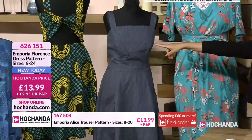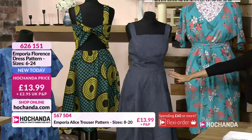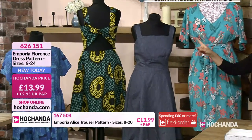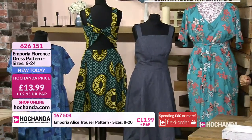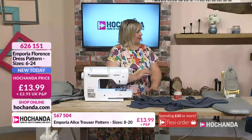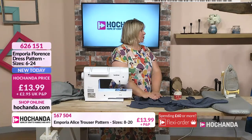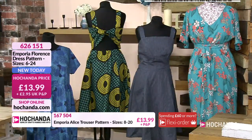Now, if we look at the one beside it with that glorious African wax print, that is the bag. So the bag is a tie knot, but that looks really complicated, Claire. It's not. Really? Now, the other thing I notice is there are no zippers or buttonholes. There are no closures. I like designing things that are quick and simple to make. There are lots of steps to the Florence, but they're all very simple, so nothing is too complicated.